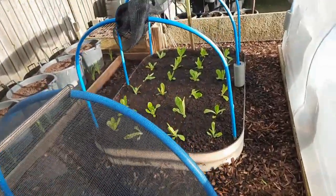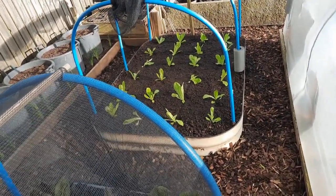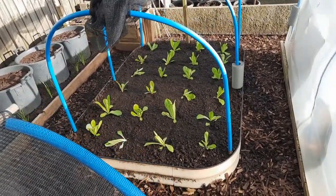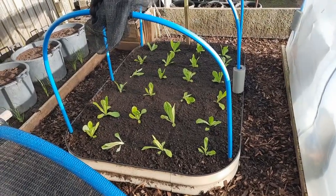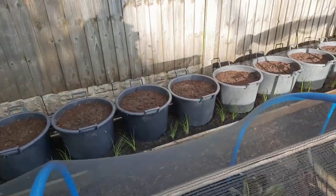I've put all my little gems in there. How many have we got in there? I think there's 20. Is it 20? No, 24 in there. So I might sow some more seeds in a couple of weeks. So that's how it's looking at the top end so far.